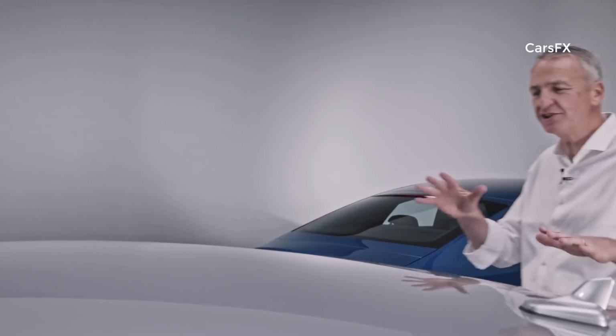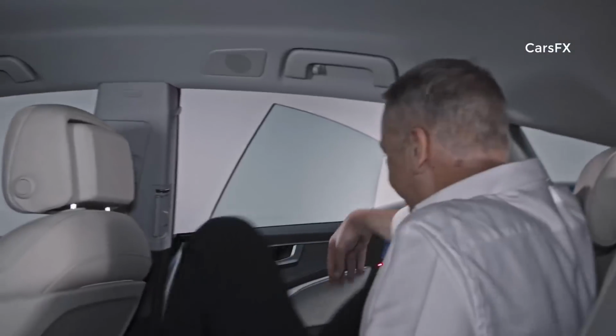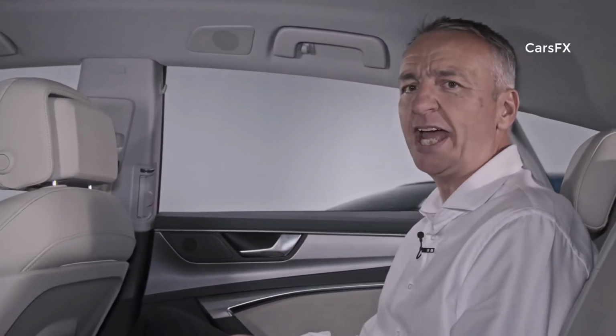Well, you're going to pay for this svelte coupe roofline somewhere, aren't you? And that's in the back seat, right? No, not at all. I'm 6'6". Take a look at this. Legroom and headroom to spare.